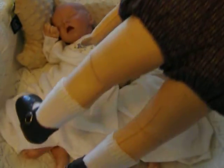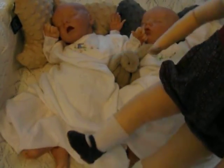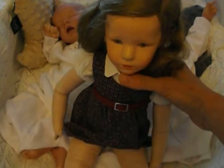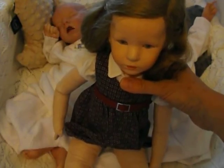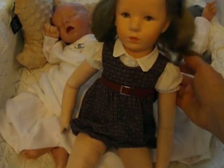Let me see if I can turn her around and just show you the back of her. There's the back of her with her hair and the back of her romper. She's got seams down the middle of the back of her legs and seams behind her knees to give her knees a bit of shape. Wherever the seams are is very significant, because that changed over time, and it depends on where the seams are. So that's how you can age them.